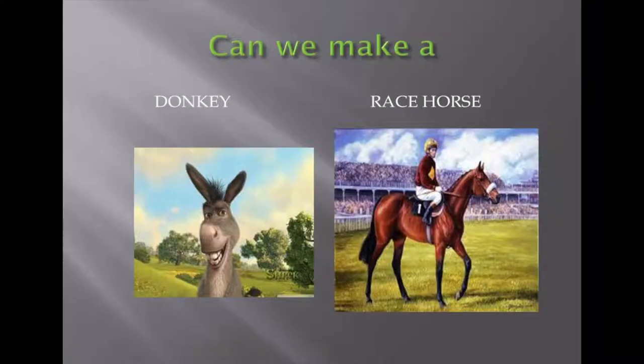Can we make a racehorse out of a donkey? Well, the answer, of course, is no. So when it comes to propagating and then when it comes to production, can we make a racehorse, a high quality liner, out of a crap cutting?